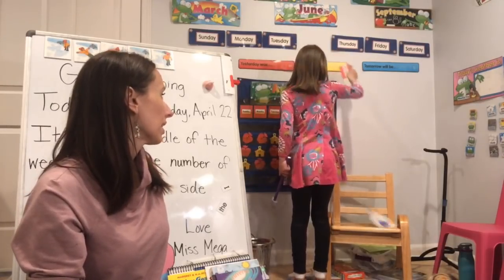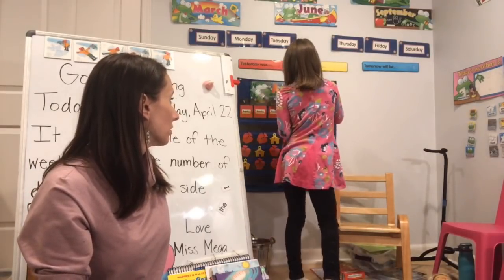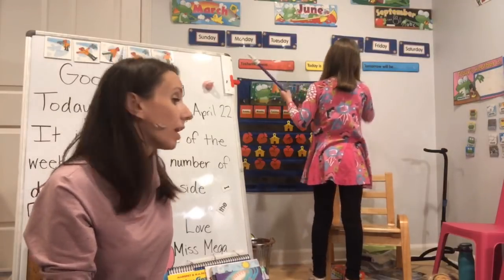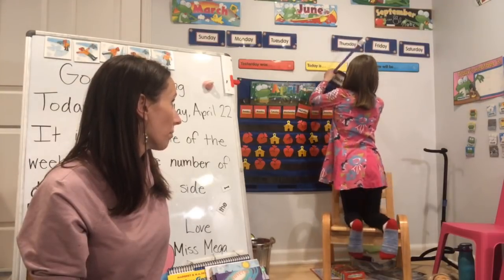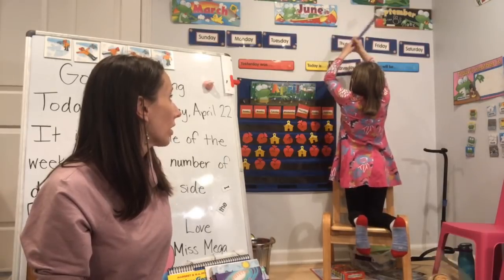You know what, Wells? I'd like for you to leave the red in the calendar, please. Going forward, we're not going to add those up there. I'm not going to have you do that either. Find that little dot on the back and match it up. Very good. Okay, Wells.